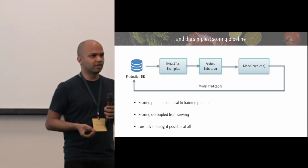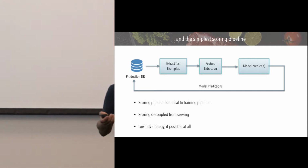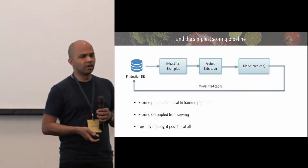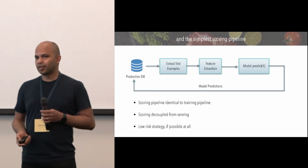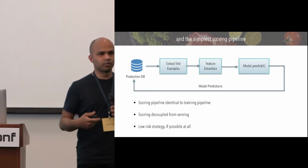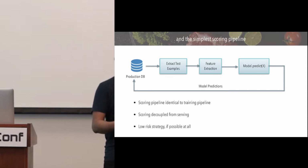But you can't do that forever. Well, you can do that as long as you have one problem and scale is not an issue, or there are no microservices that you need to worry about. All you have to do is just write to the database and read from the database.